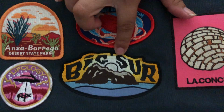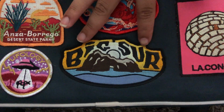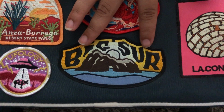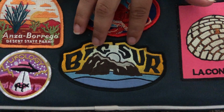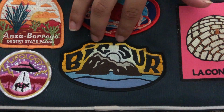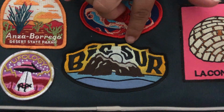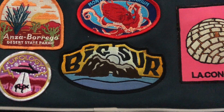And then this patch down here is from Big Sur, a California state park that we visited on our road trip, and it was such a gorgeous place. Big Sur actually hosts the southernmost redwoods in the state. So the California redwood, that huge red tree, they're usually found more in the north of California, but they do stretch all the way to the Big Sur area, and so you can see California redwoods as far south as Big Sur, and so that was really cool. So I got a patch from the state park.